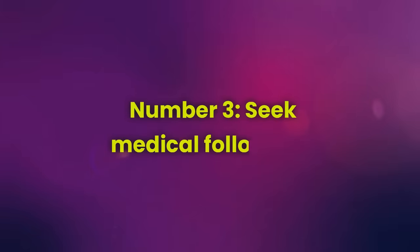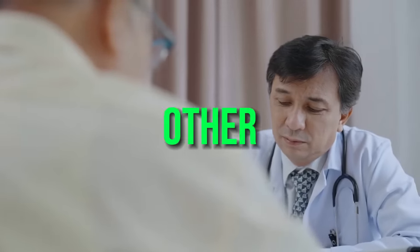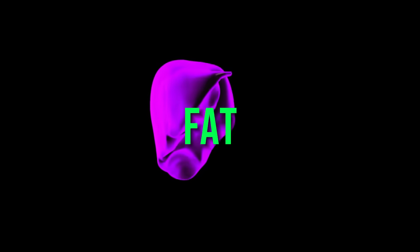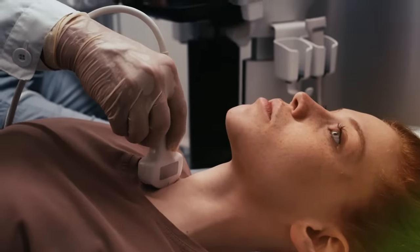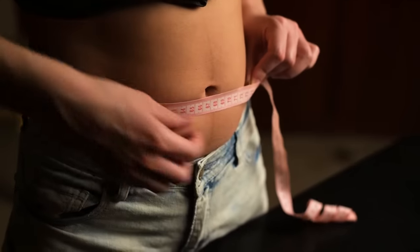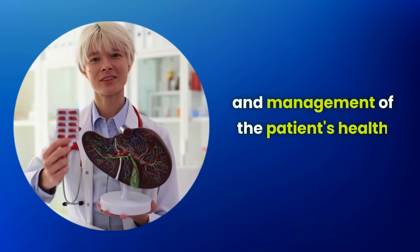Number 3, seek medical follow-up. When a patient presents with liver fat, it's crucial to also evaluate them for other metabolic diseases, such as cholesterol changes, blood pressure, and other conditions that can aggravate liver fat, like hypothyroidism. Without proper treatment, it becomes very difficult to effectively improve from other metabolic issues. Therefore, the evaluation and control of thyroid function, as well as other risk factors I mentioned, are fundamental in the treatment and management of the patient's health with liver fat.